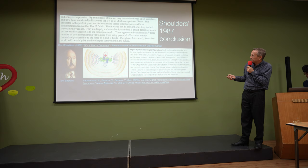By some irony of fate, we have folded back upon ourselves and now have accidentally discovered the EV is an ideal monopole oscillator. This is 1987. This oscillator is the perfect generator for vector and scalar potential waves without contamination from electric or magnetic fields. These waves can be thought of as longitudinal waves in the vacuum. They are largely undetectable by standard E and B detecting means, but are readily accessible to the monopole world.